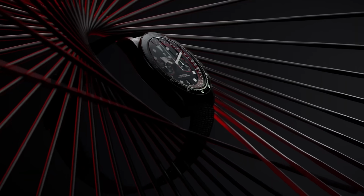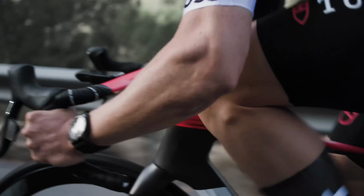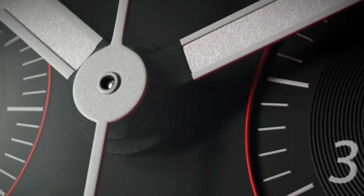Along with Rafa's finest spray-painted apparel, a cyclist is looking for any advantage to reduce the weight of their steed to make the most streamlined and efficient progress to the chip shop and back. So Tudor has continued that trend with a 43mm forged carbon fibre case that weighs as much as the tatters of Lance Armstrong's career.